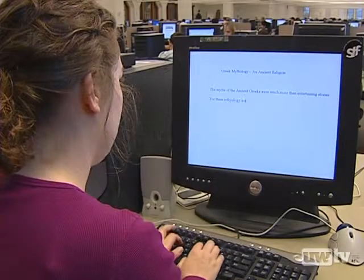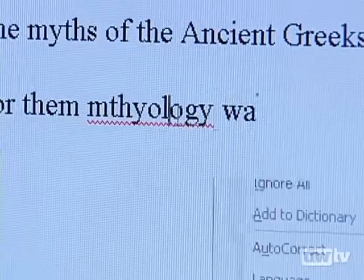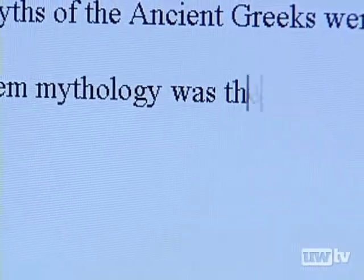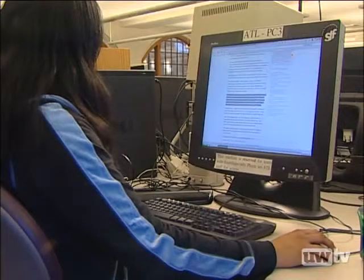People with learning disabilities can use a variety of software to help with reading and with writing papers. Adaptive technology ranges from spell check and grammar check to speech input and output.